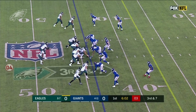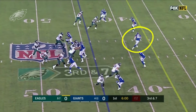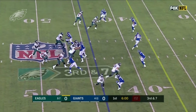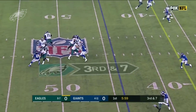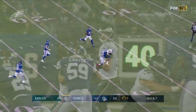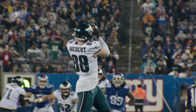We'll let this run. Let's keep an eye on that middle linebacker, David Mayo. He's going to drop down the seam, and what do you see? He's looking to this side. So Dallas Goedert's going to run right past this underneath defender, right into the void in this cover 2 scheme, and we're going to let this run. You're going to see Carson Wentz is going to hum this ball in there. Great first down play, gets the Eagles into the red zone, and they capitalize with a field goal to go up 3-0. Big play there to Dallas Goedert.